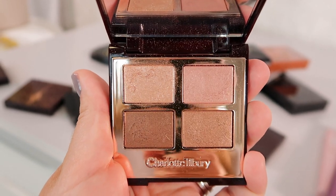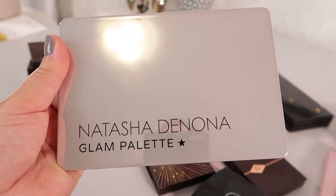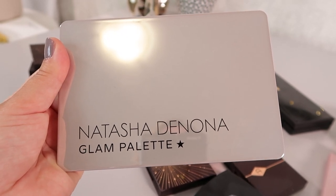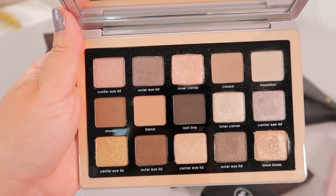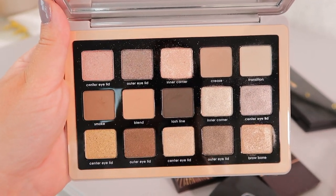It is my favorite quad out of the three. Okay, guys, this is really reflective. This is the Natasha Denona Glam palette. Obviously, this one is staying. This one I've been told will be restocked soon, so I will let you guys know when that happens. But this is so beautiful, you guys.